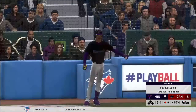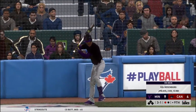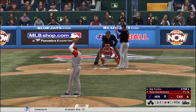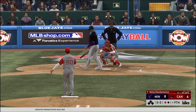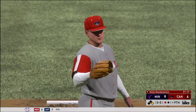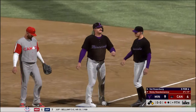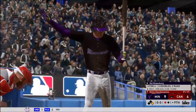Plays off the slurve there, and it's 3-1 now. Hitters count all the way. Here it comes. And that's outside. He lost him, ball 4. You know, it takes a lot of discipline to watch a pitch like that go by, but on a 3-1 count, he had the luxury of being a little bit more selective up there. Good take, and a walk is the result.